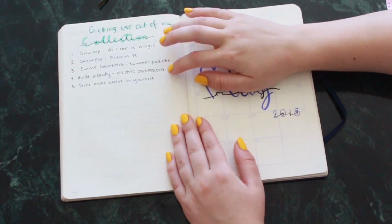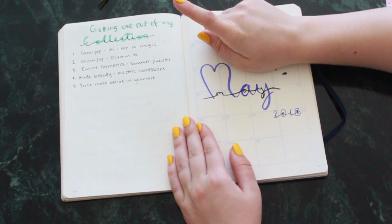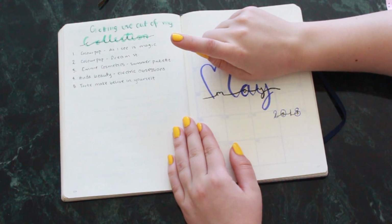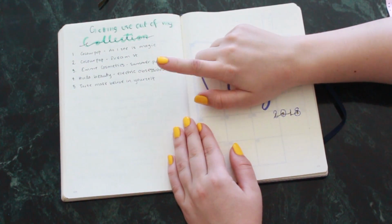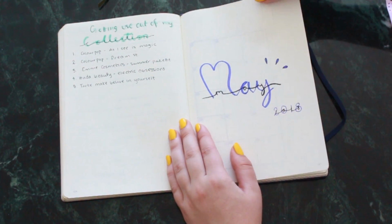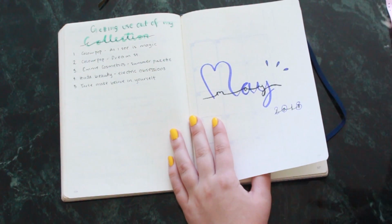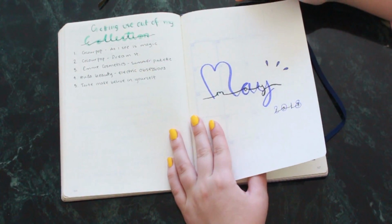And then I did a new one of these getting used out of my collection. So I have used Colourpop All I See Is Magic Dream Street Summer Palette, Huda Beauty Electric Obsessions, and I'm currently using the Tarte Make Believe in Yourself palette. So now I have learned my lesson, and I will only fill in once I've started using a palette.